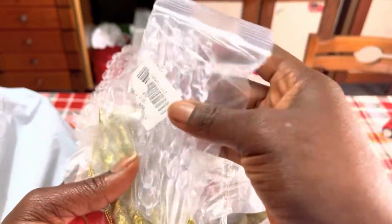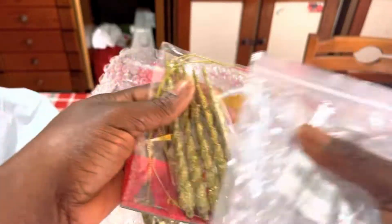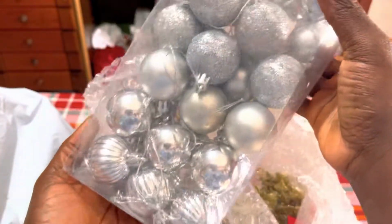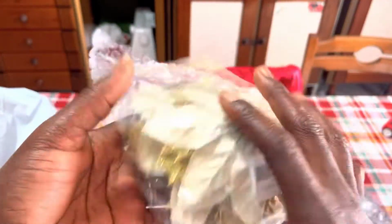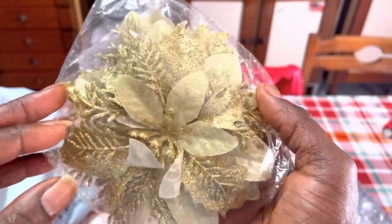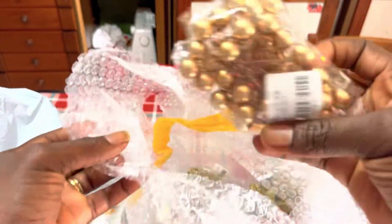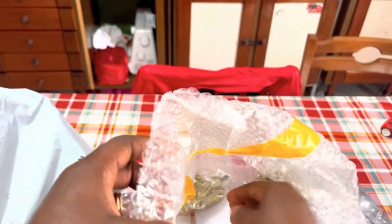You see this? All these are Christmas. All these are my Christmases also. This is a flower that I bought. How many pieces in here? If I'm not mistaken, there are 10 pieces of flower here. Also, this is a different type of flower. Also, this is 10 pieces also. All this is Christmas decoration still.